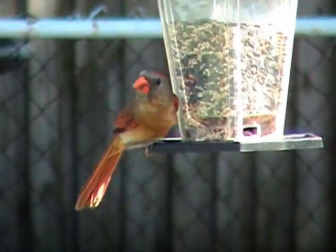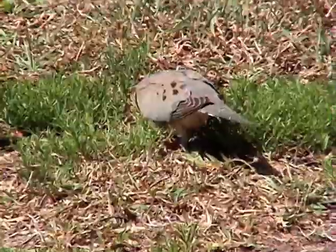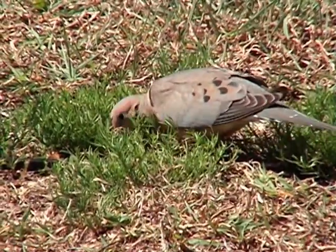Here we have a female cardinal who stopped by for a quick snack. For all the seed that is left behind by the other birds on the ground, this mourning dove will enjoy a good breakfast.